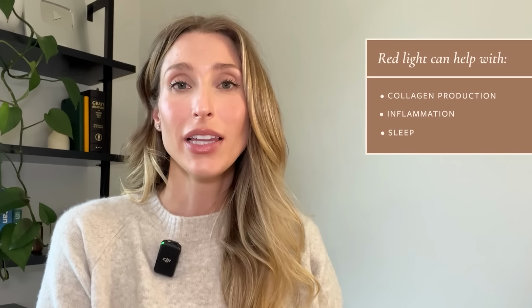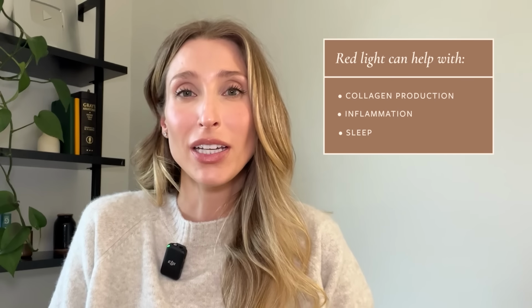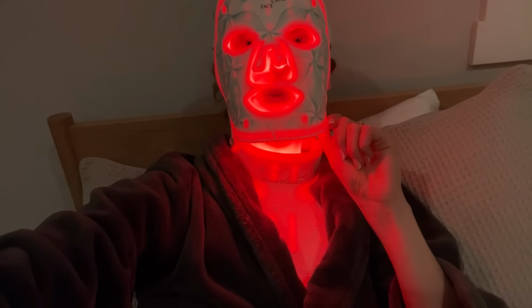So I'm using this or this pretty much every single day as part of my skin health and beauty routine. Red light and near infrared light can help with things like collagen production. It can also help with inflammation. And I actually like it for sleep as well. If I use my red light mask right before I go to bed, I fall into such a deep, peaceful sleep.